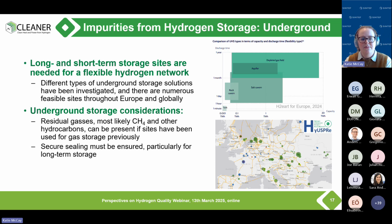There are a lot of different types of underground storage solutions that have been investigated, ranging from very high capacity, long-term storage in depleted reservoirs, down to short-term, smaller volume storage in things like rock caverns. There have been several projects that have investigated whether there is the possibility to store hydrogen in these underground features.